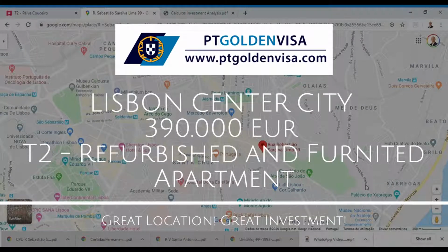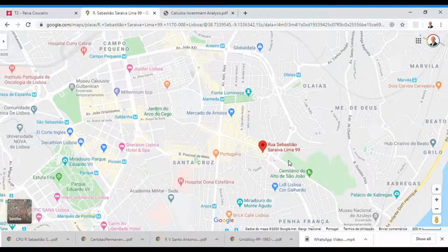We'll analyze an apartment in Rua Sebastião Saraiva Lima 99, on the first floor. It's a fully refurbished apartment with a package of furniture that allows the investor to start short renting the apartment if that is the decision immediately.